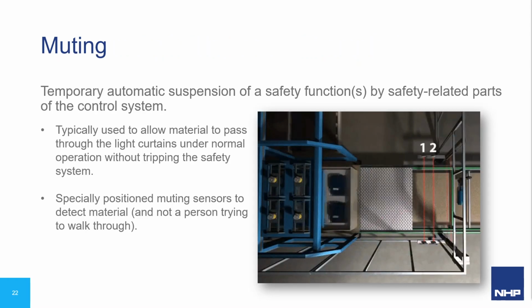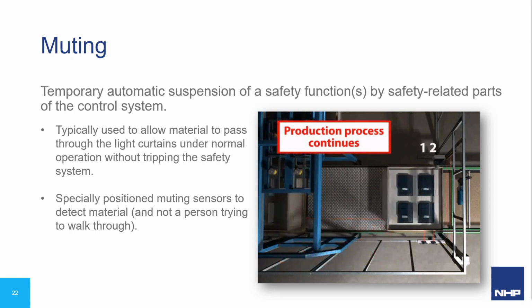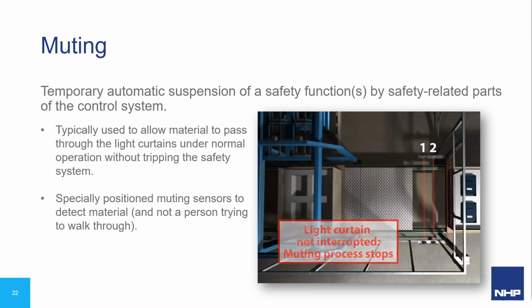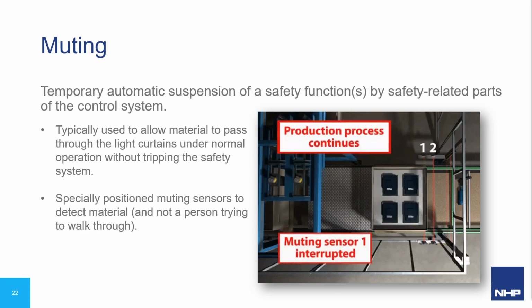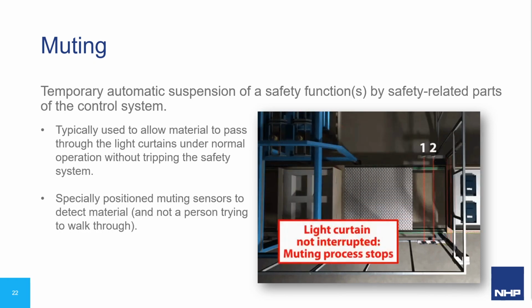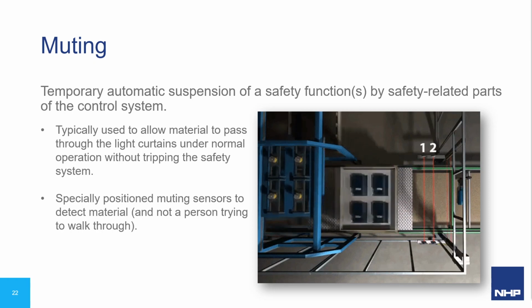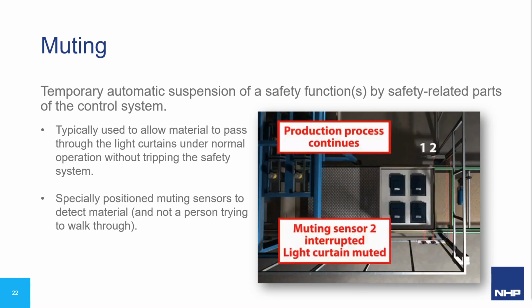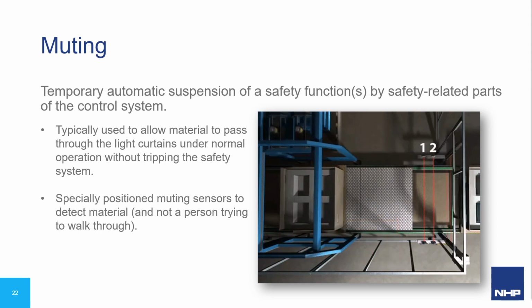Another advanced function of presence sensing devices, or rather application, is muting. Muting is done to temporarily suspend the safety function of the presence sensing system and is performed automatically. This also seems counterintuitive to the purpose of our presence sensing system. Why on earth would we want to prevent them from detecting something when that's their whole purpose? Just like blanking, muting is done in order to provide flexibility in our safety control system, so it does as little interference with our machine processes and not cause a hindrance, and when done correctly, is perfectly safe to use.